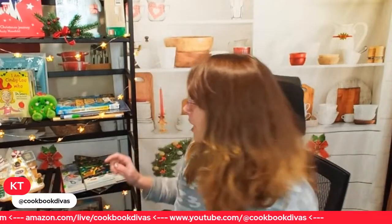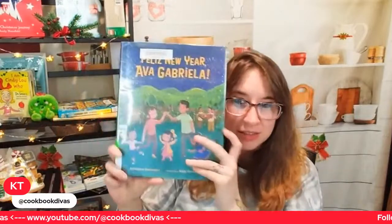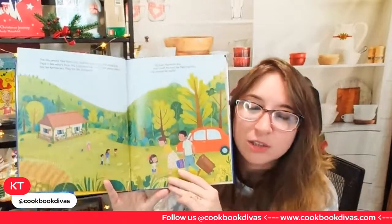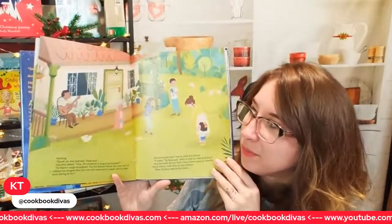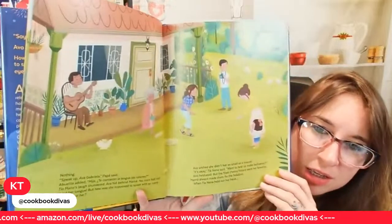Okay, so next on our list today, I have, of course, another book. This one is for New Year's. It's $16.99. It is Feliz New Year, Ava Gabriella. It is so cute. It is about a little girl named Ava who is going to visit her family for New Year's. Did I already say that it's in Colombia? So we get very cool landscape illustrations here.